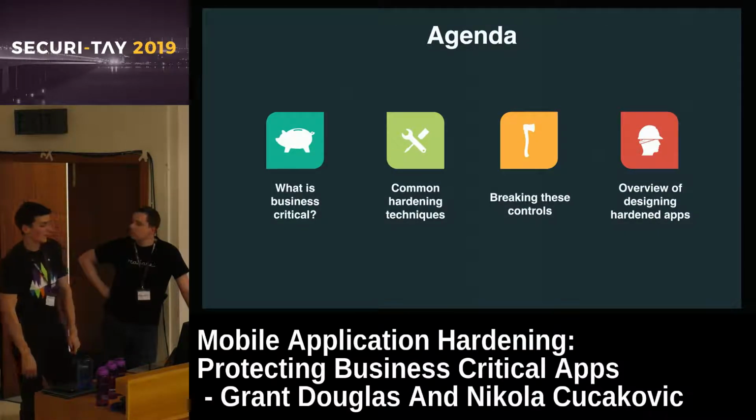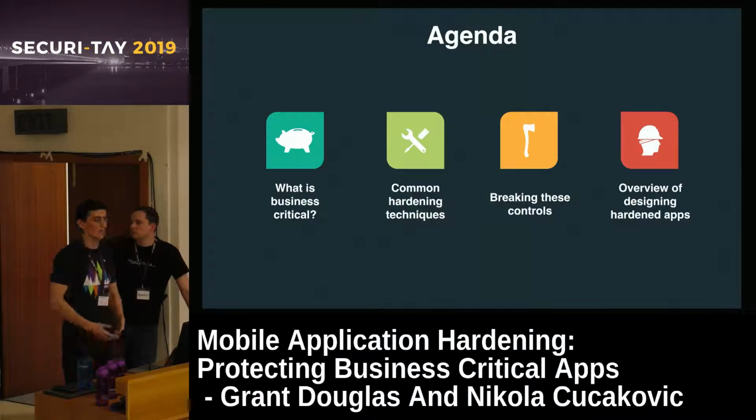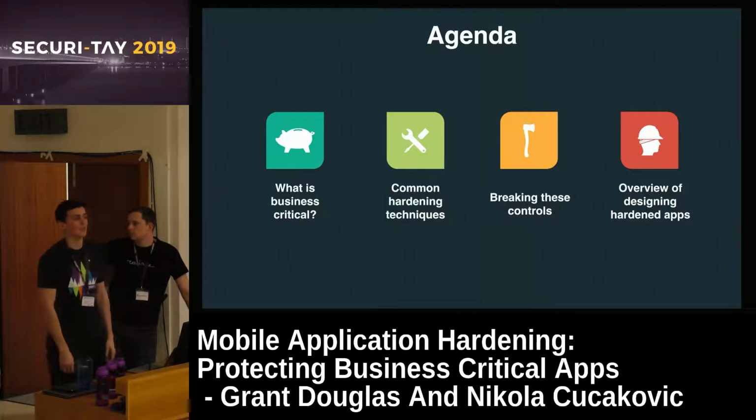But with that, let's get into the meat of the presentation. So first of all, I'll be introducing you to what is a business critical application and what kinds of apps we see go the extra mile to harden themselves. We'll then be talking about some of the common hardening techniques.